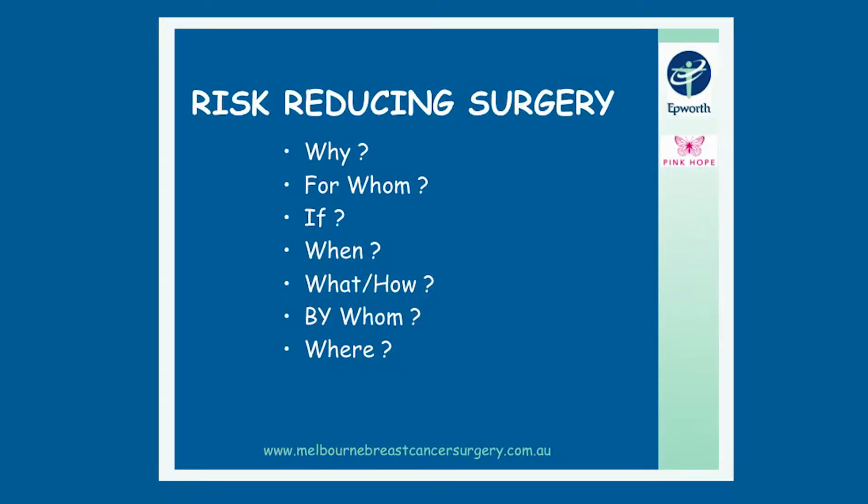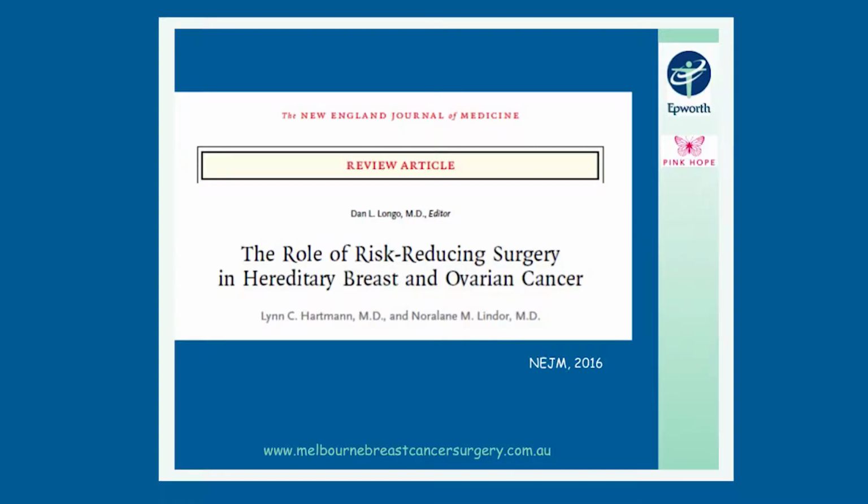I'll go through one by one this list of risk-reducing surgery: why, for whom, if, when, what, how, by whom and where. For those who want a fairly up-to-date medical review of the literature, this review article in last year's New England Journal of Medicine is a good summary, which is digestible by the layperson, of the relatively current evidence. But as both Tess and Heather have alluded to, this is a very rapidly changing field.